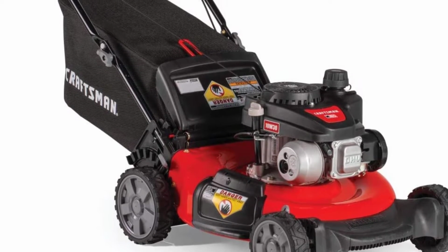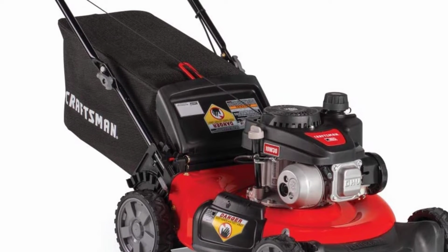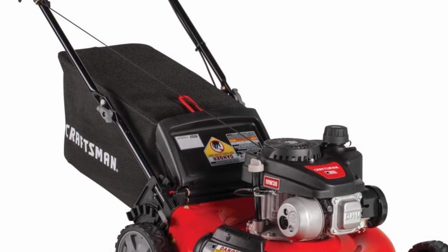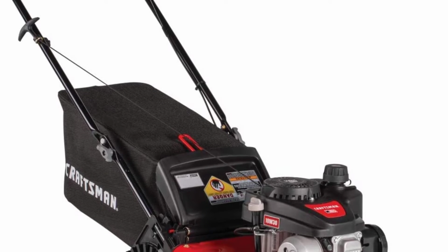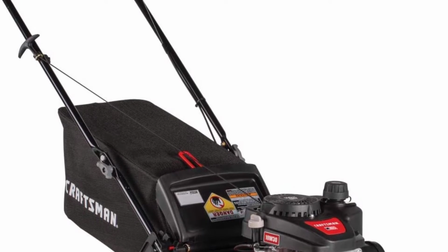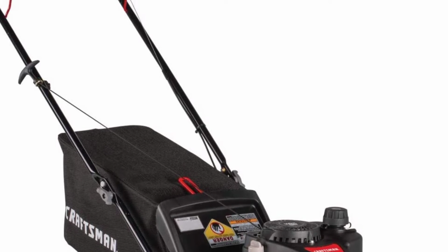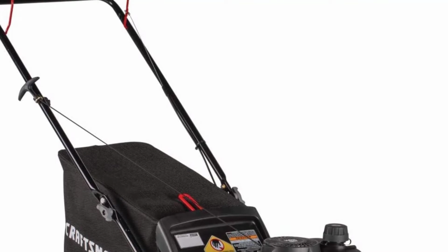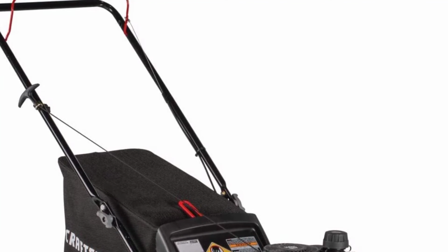The other thing worth mentioning about this mower is its relative lightweight. At 72 pounds, it's on the lower end of the weight spectrum for a gas mower, which is a big bonus if you're not blessed with bulging biceps and don't want to have to fight with your mower. There's no self-propel feature. Please don't make the mistake of thinking there is, like so many do, so bear that in mind if you have a large lawn to take care of or have some very steep slopes to mow.